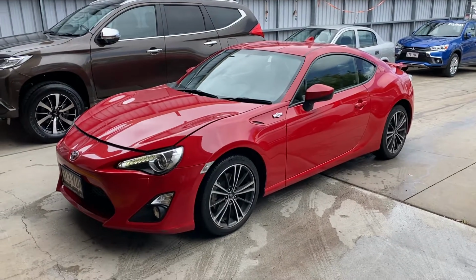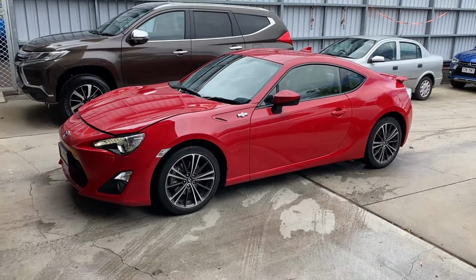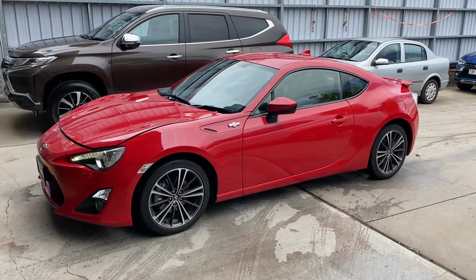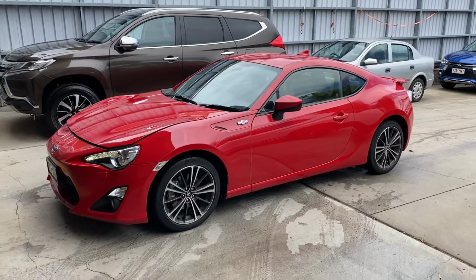G'day Nadine, Hayden here at Pacific Toyota, giving you the first look of our 2015 Toyota 86 GTS manual. I believe this car is going to be for your daughter.